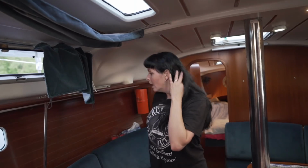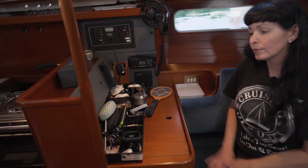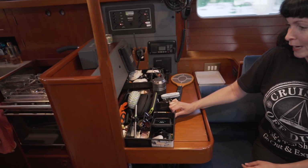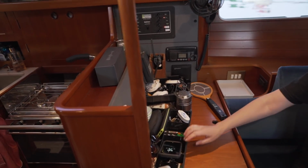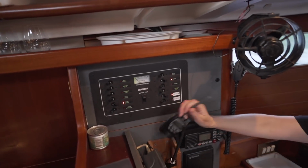And over here is the Nav Station, which of course we don't use for navigating. We got some stuff in the desk, and this is a Dollarama desk organizer where we got just the little things that we need, all our keys, batteries. The control panels here too. Here's our handheld VHF.